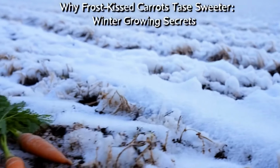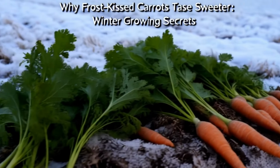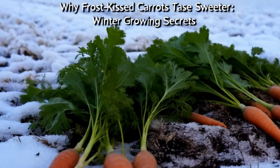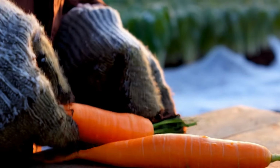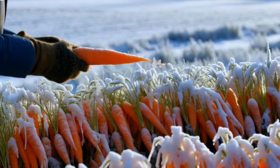The great thing about carrots is that you can leave them in the ground through the winter months and harvest them as you need them. This allows you to enjoy fresh, crunchy carrots throughout the colder season. You can dig up a few carrots at a time for salads, stir-fries, or roasted dishes.